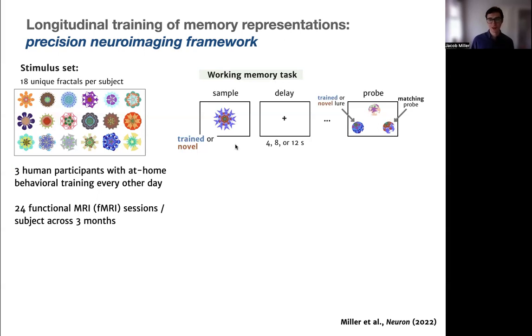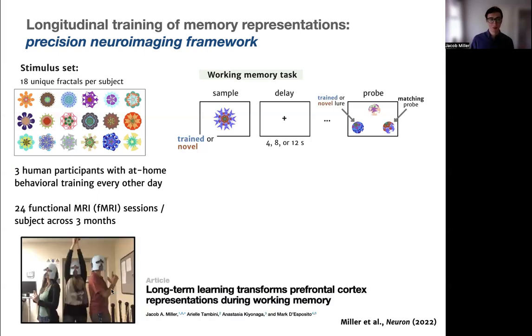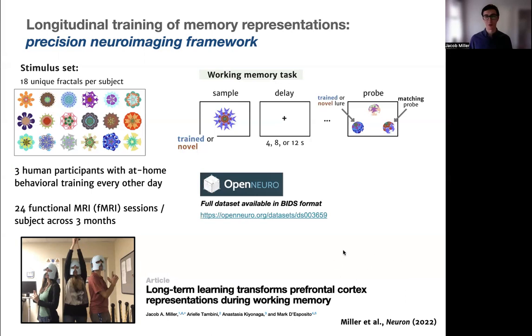And to ensure the highest level of data quality and robust longitudinal sampling, these were not 3 random subjects, but in fact consisted of myself and my co-authors, Ariel Tambini and Anastasia Kiyanaga. A lot of this work has now been published in the first paper from this data set, which is now available online on OpenNeuro in BIDS format.